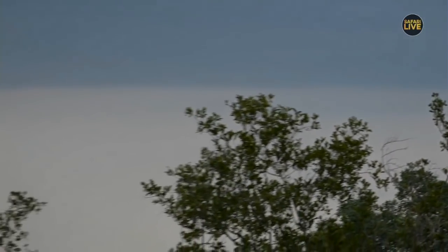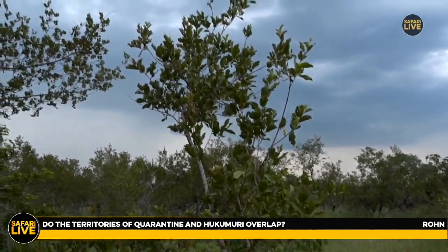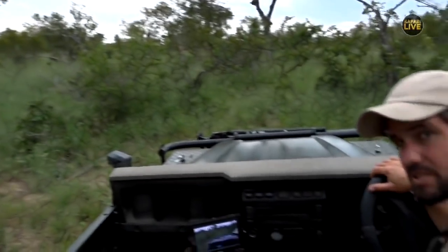Rob, you'd like to know if there's any chance of the Hukumuri male coming across another male leopard that we know very well, sadly one that we haven't seen very often. His name is Quarantine. And yes, I mean, it could happen. I wouldn't say it's hugely likely at this point in time. He's still got quite a way to go further east from where he is now. He's slowly establishing himself on Juma, kind of from west to east. And it's going to still be quite a while, I think, until he extends his territory that far to come across Quarantine.